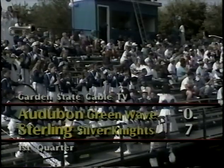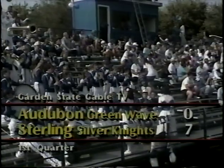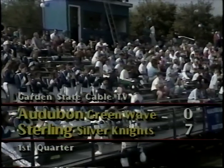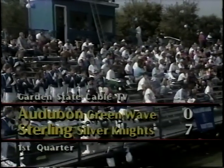If you're Sterling, you have to be very confident in yourself right now. Your special teams came up with a big play, and now your offense just put it in on the first play from the line of scrimmage.